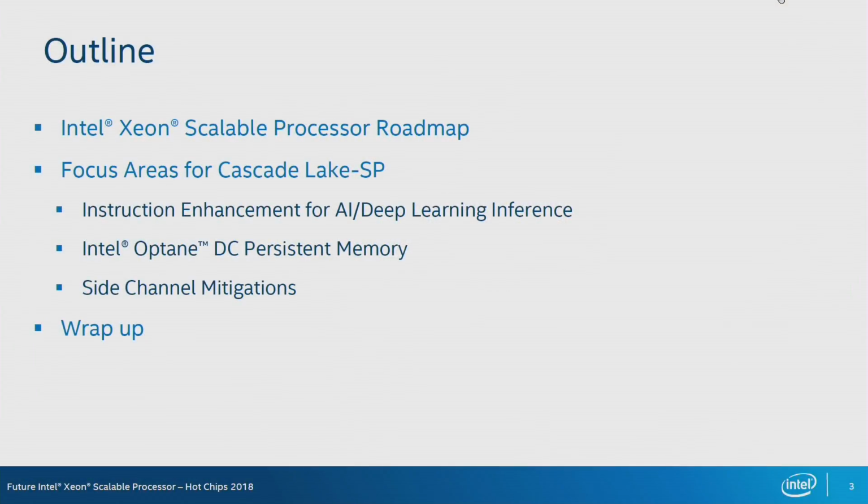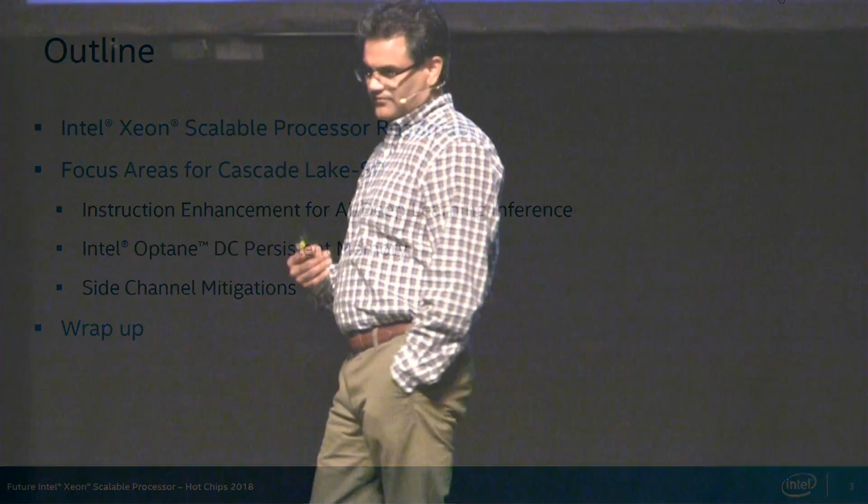So let me talk about what Cascade Lake is. What I'll do in this talk is introduce Cascade Lake by starting from what we talked about last year, Skylake, and how it differs from Skylake. Then we'll go into some of the distinguishing features of Cascade Lake compared to Skylake. There are 3 distinguishing features that I'll go deep into, and then we'll conclude.